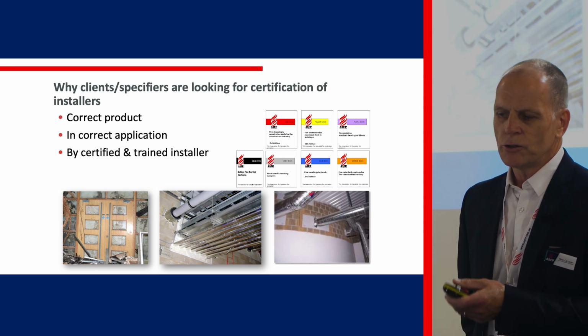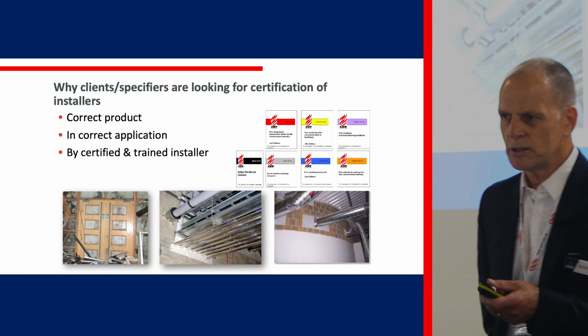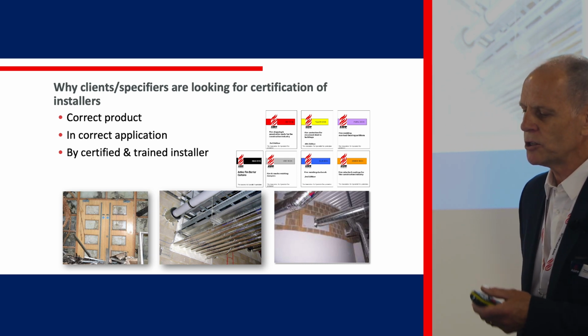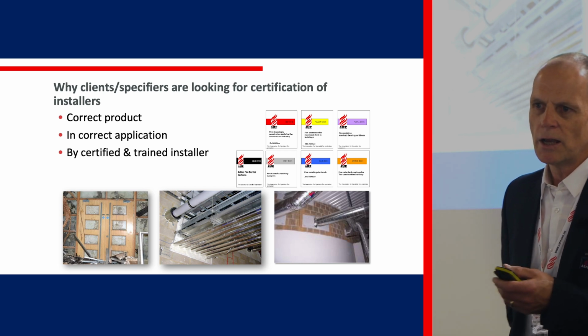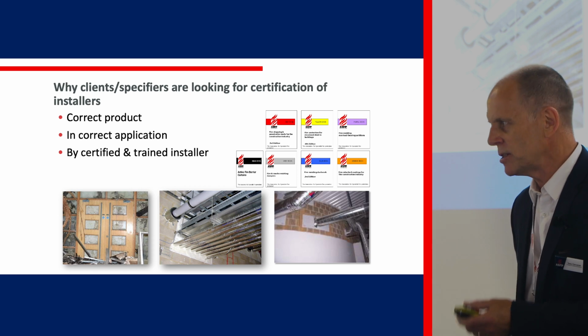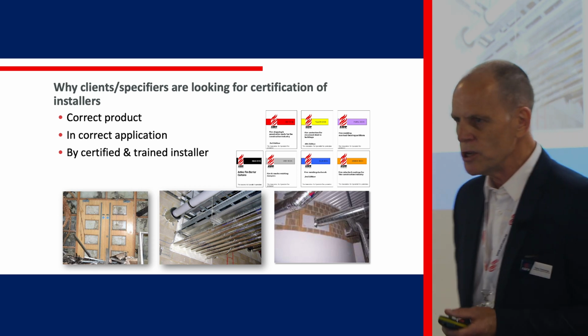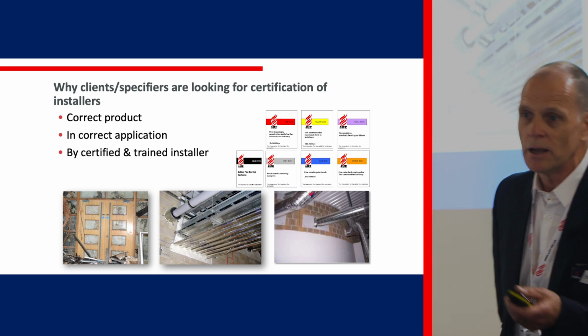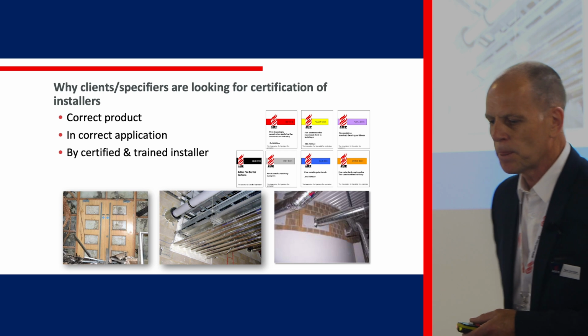Now I'll just refer back to the colour books, because the colour books that are provided by the ASFP are that specific guidance document which highlights the product by the application and by the tested procedure of what product should be installed in what application and how. So it's a useful documentation. If you've not seen it, I suggest you go onto the website and have a look for that particular documentation.